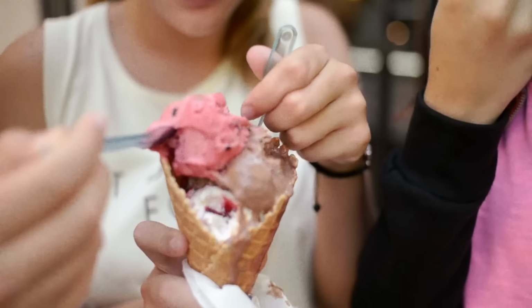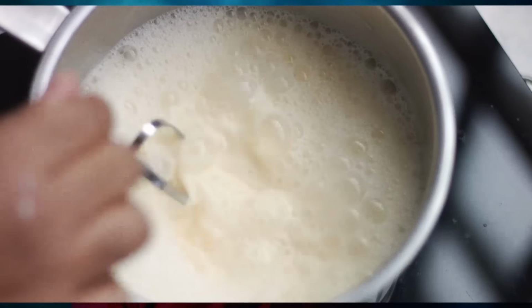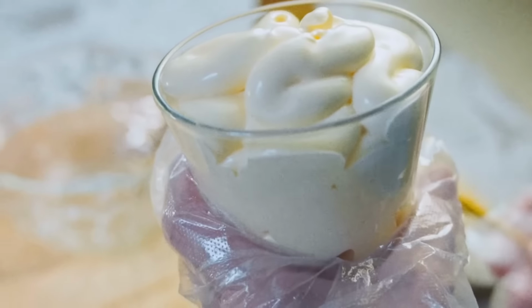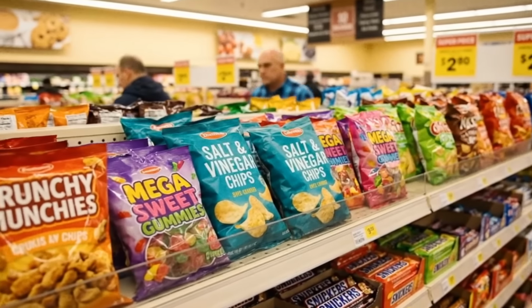It's in ice cream, it's in chocolate bars, it's in salad dressing, it's in plant-based milk, it's in bread, protein bars, peanut butter, coffee creamer, mayonnaise, and baby formula. It's estimated that this ingredient is roughly in 60% of all packaged foods on the grocery store shelves. And the wild part is when I tell you what this is, you've probably heard about it before, but had no idea what it really is.